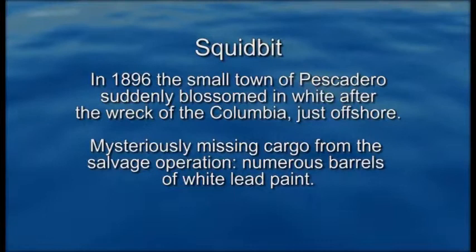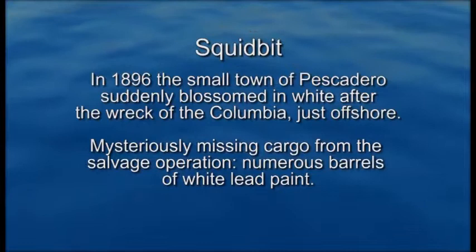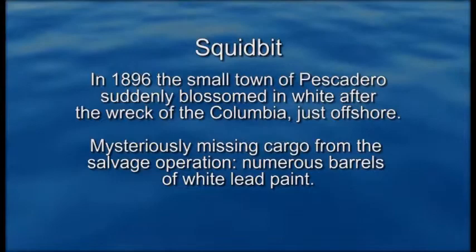In 1896, the small town of Pescadero suddenly blossomed in white after the wreck of the Columbia just offshore. Mysteriously missing cargo from the salvage operation? Numerous barrels of white lead paint.